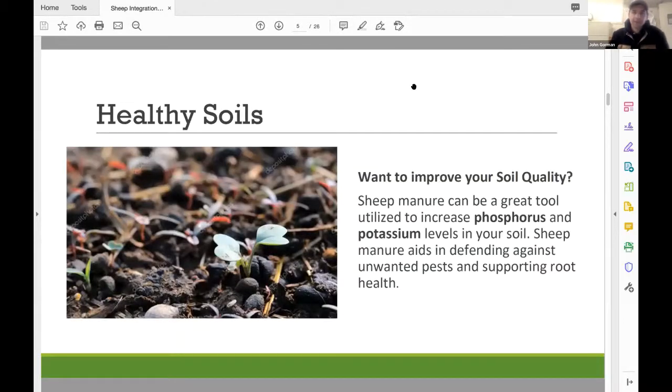So improving healthy soils, we all want to do that, but the available nitrogen is pretty low in sheep manure, but the phosphorus and potassium levels are some of the highest out of any ruminants that graze. That's excellent, especially with the phosphorus being something that is almost impossible to create in the vineyard besides being mined and applied via fertilizer.